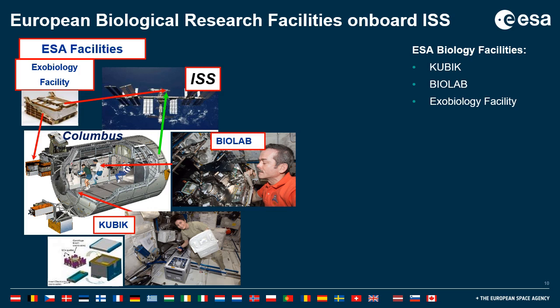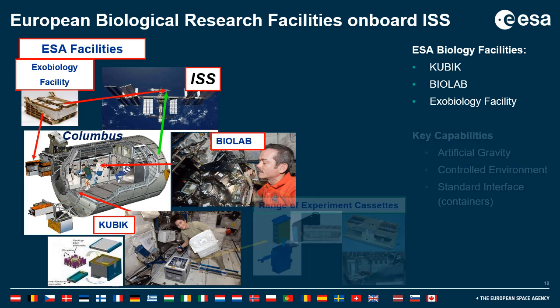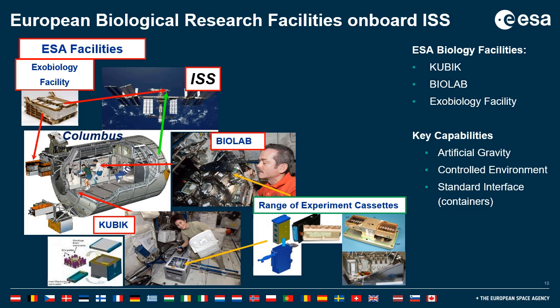So for astrobiology research, we've previously had the exposed facility. Now we have a new exobiology facility, which will also have in situ measurements. A common feature with all these facilities, at least the internal ones, is artificial gravity as well.